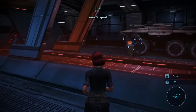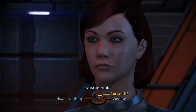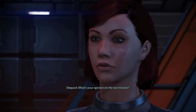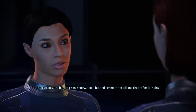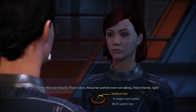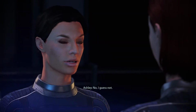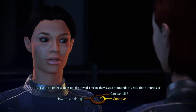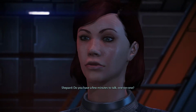Save Garrus for last. Commander? Oh, do I get to choose? Oh, wait. What's your opinion of the last mission? Sucked! Sure, I buy Dr. Tsoni's story about her and her mom not talking. They're family, right? Not everyone has a happy family life. No, I guess not. Too bad those ruins got destroyed. I mean, they lasted thousands of years. That's impressive.